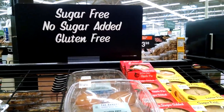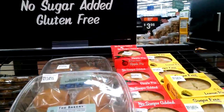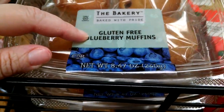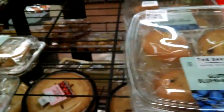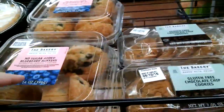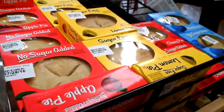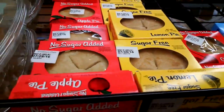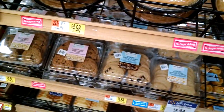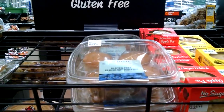Just for you guys, I have ventured to the Walmart that I do not care to shop in to show you their bakery section. They have the gluten-free muffins, the gluten-free chocolate chip cookies, the no sugar added line as well, and the bakery I believe is baked here, or it is at least the Walmart brand. So they have quite a bit more no sugar added and sugar free than they do gluten free, but they do have them.